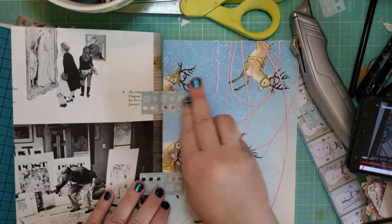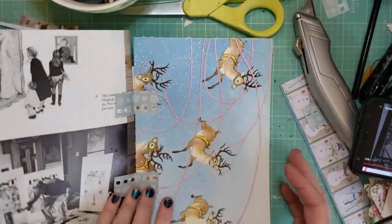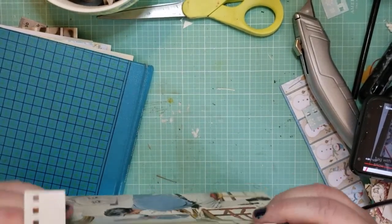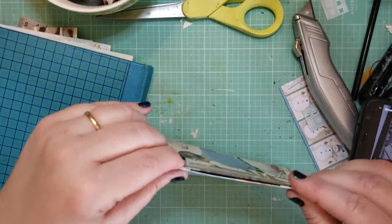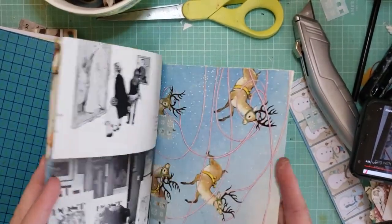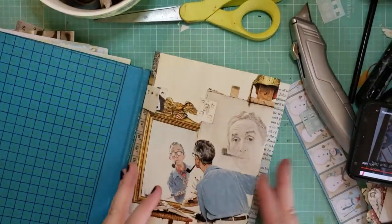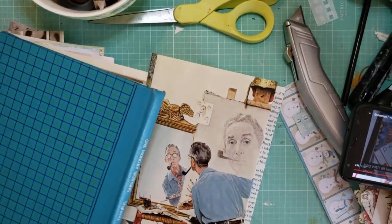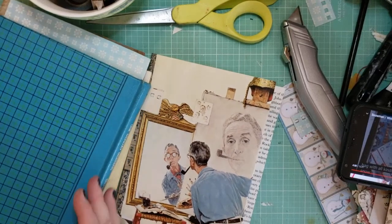So there we go. I've got, probably shouldn't have opened that until I was sure it was dry, but let me make sure it's straight again. Yeah, make sure it's dry before you go opening it, because otherwise it could move. So we have our first few pages, and I'll work on the rest off camera. So that is going to be my winter art journal for this year.